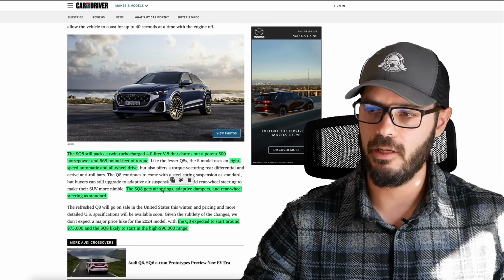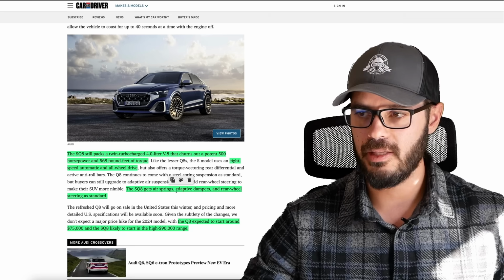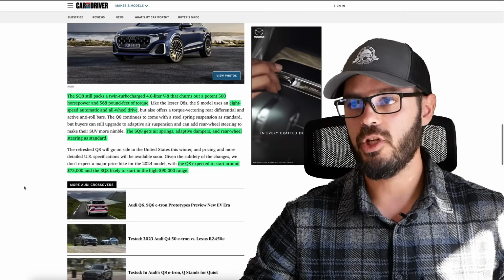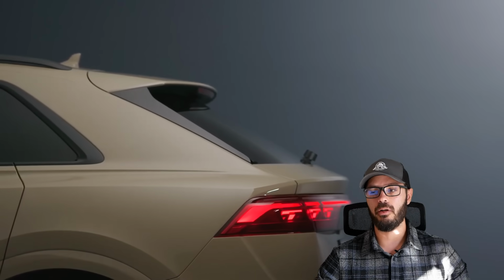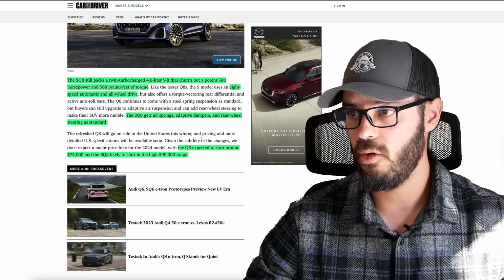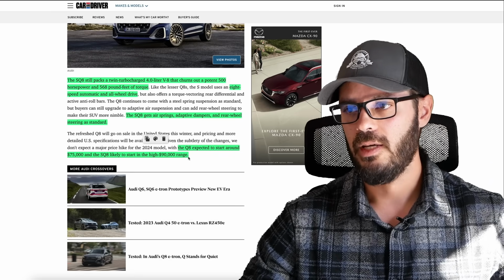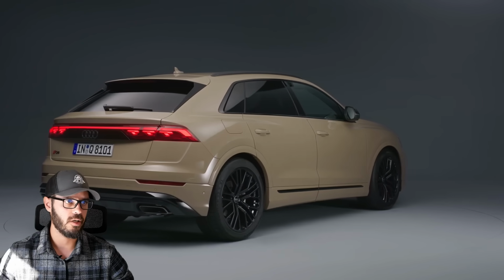You can get these features as options for the Q8, but in the SQ8, you get them as standard: the air springs, the adaptive dampers, and the rear wheel steering, which is pretty cool because I think this is a large enough package that it is definitely going to be beneficial to have the rear tires steer a little bit and reduce the turning radius on these big cars. The Q8 is expected to start around $75,000 and the SQ8 around the high $90,000s for these 2 cars.